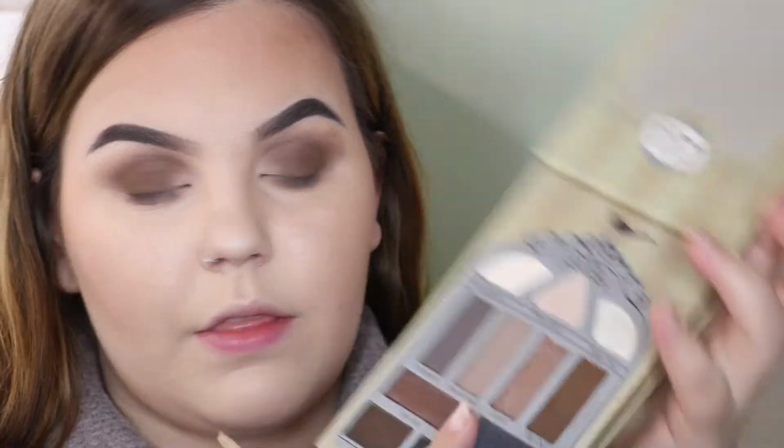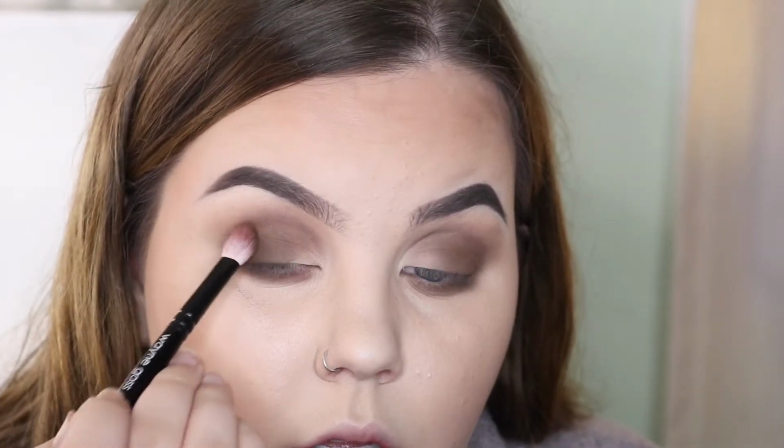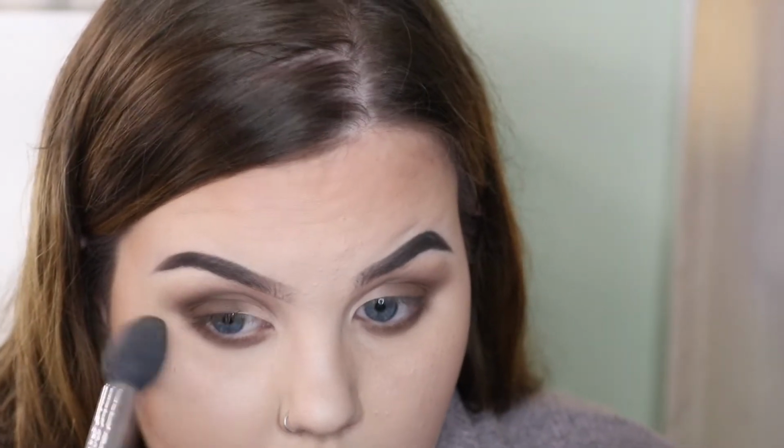And then I'm also going back in with Flip Out, that dark brown, and just take this on the outer half. I'm going to go in with the shade Swoop, which is basically an even darker brown. And I'm going to repeat that, I'm just not going to take it in quite as far as I took this last brown shade. This shade's going on a little bit patchy and there's quite a bit of fallout from it, which is gonna mess up my makeup for sure. And I'm also gonna take that shade on my lower lash line.